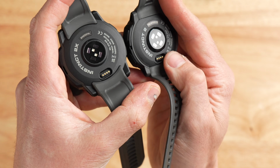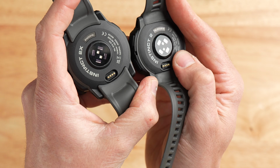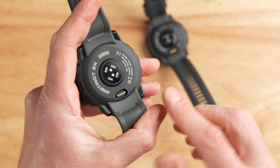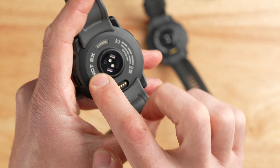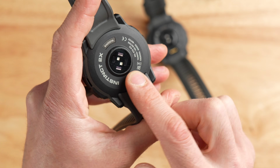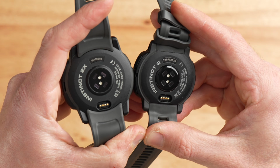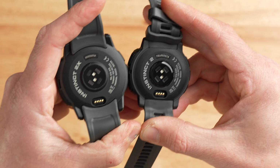As you can see here, the Instinct 2 Solar has this kind of domed epoxy heart rate sensor, where the Instinct 2X has a plastic lip around the heart rate sensor and then sort of a glass lens over the sensor itself. Other than the exterior though, the internal guts of the heart rate sensor are identical between these two.